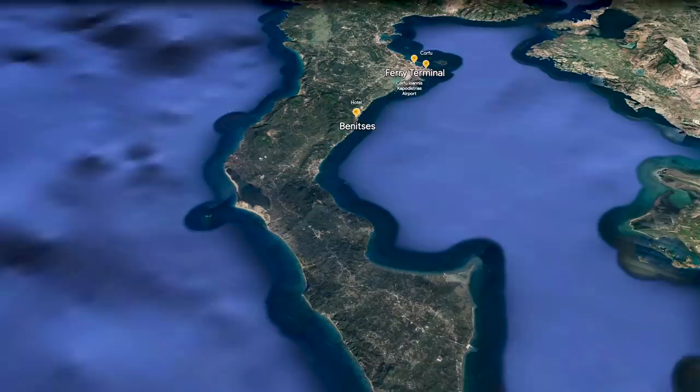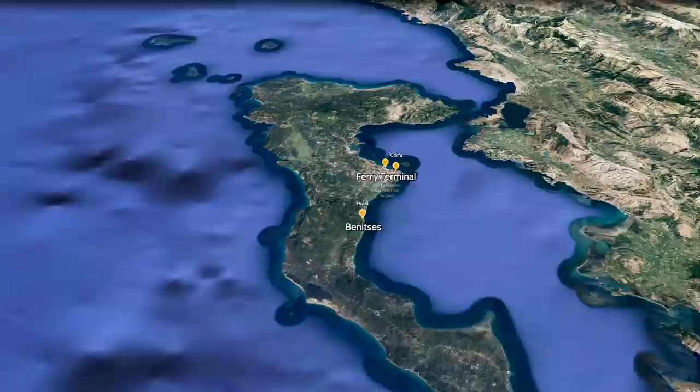We booked a hotel for our entire stay in the one area of Benitses because we thought geographically it was in the center of the island. Little did we realize that most of the attractions we wanted to see were further in the north.